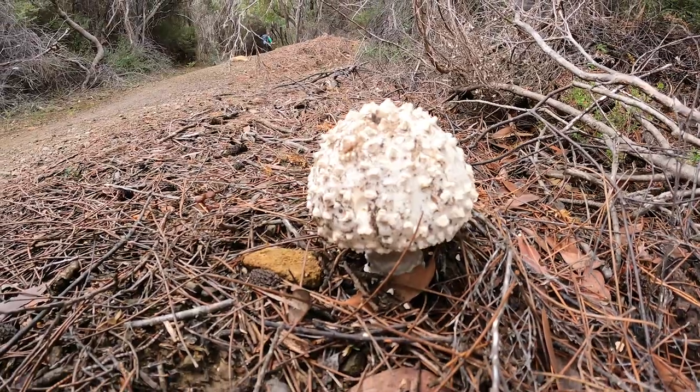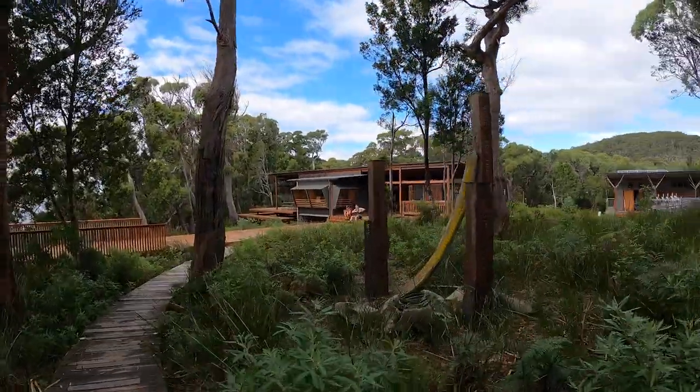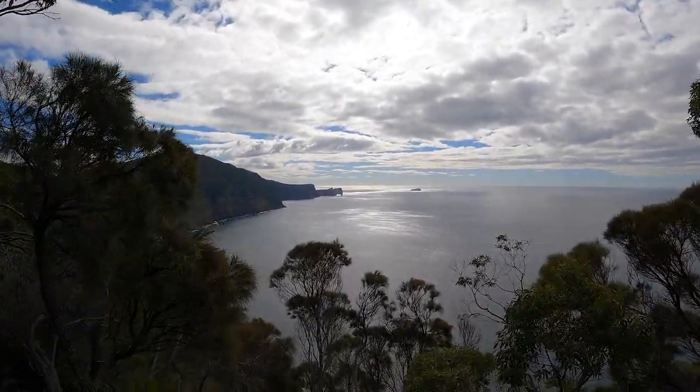Look at that mushroom. And we've just made it to the Munro hut. This is where we're gonna stay for night two, and I'll show you guys around. Oh my God. Holy moly.